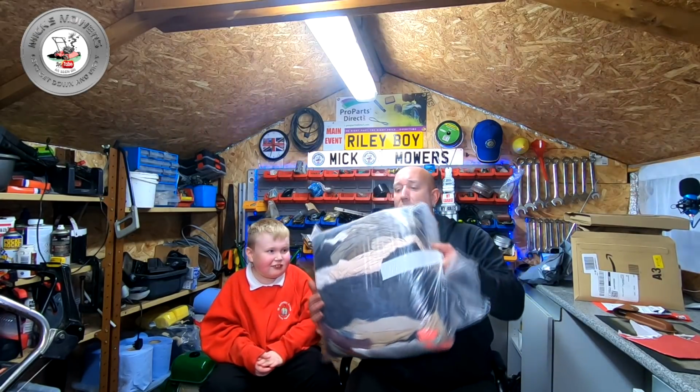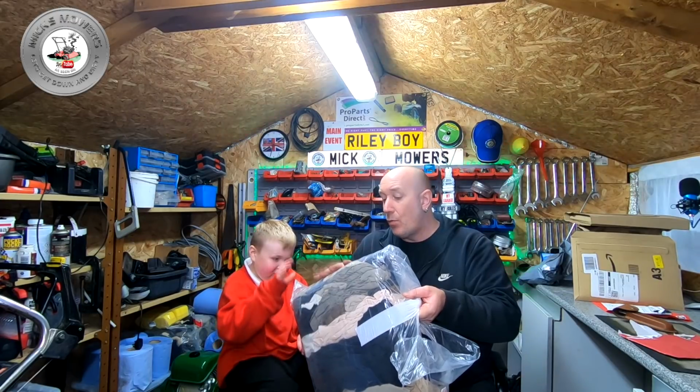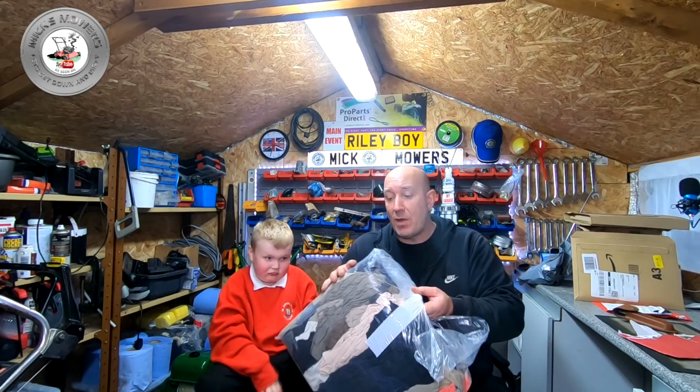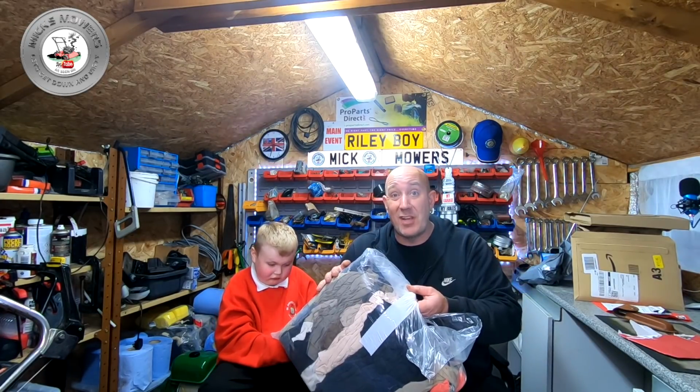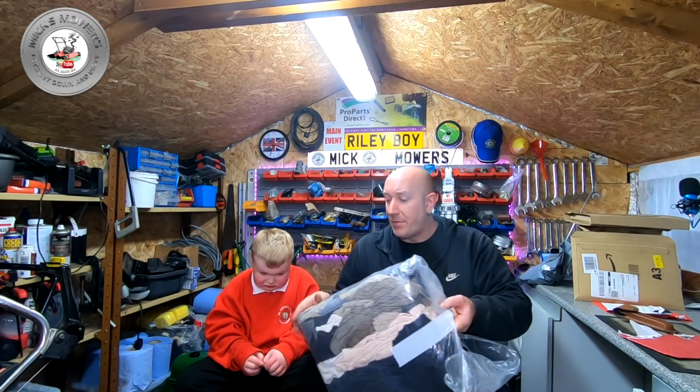The second one I've received is a 20-kilo bag of rags. Again, no name on this one. Someone just sent me some a little while ago, but I don't know if that's the same person or if that was you. Please just let me know in the comment section if it was you, or if you'd rather remain anonymous, that's absolutely fine too, no problem. So thank you very much for that.